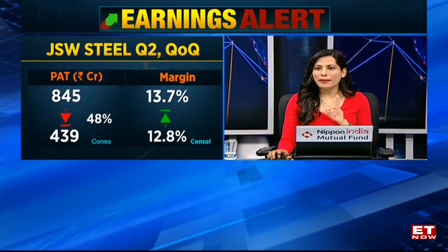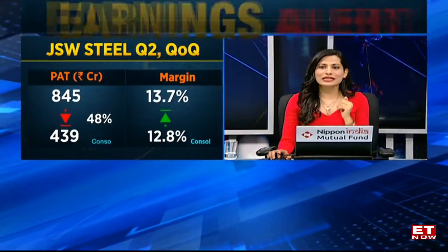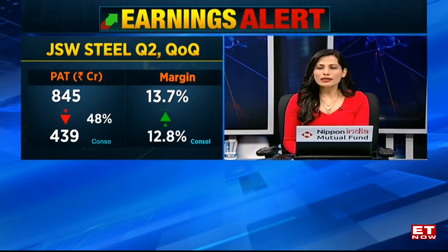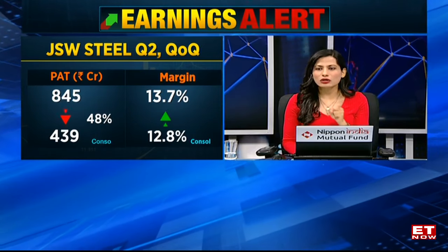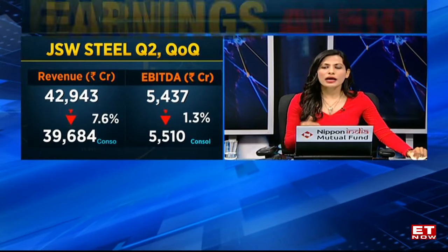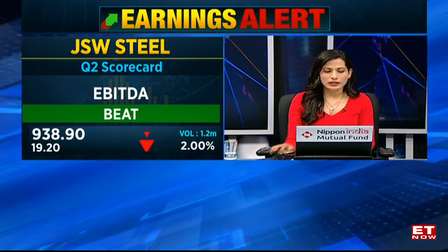Also on the PAT front, PAT has come in at 439 crores versus ET Now poll of 371 crores, which is again a beat. So all in all, as we can see from the first snapshot of the numbers, JSW is giving a beat on all accounts as far as ET Now polls are concerned. So that's where the numbers for JSW Steel are at. But going forward, as and when more numbers trickle in, we'll get you the update for that.